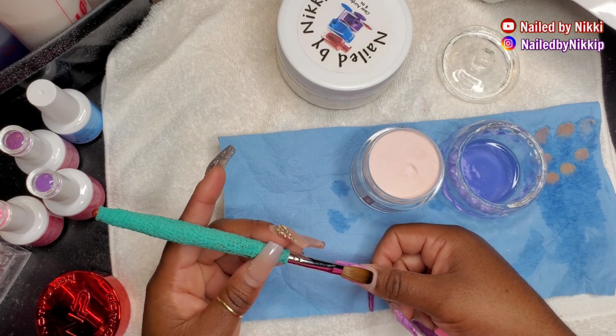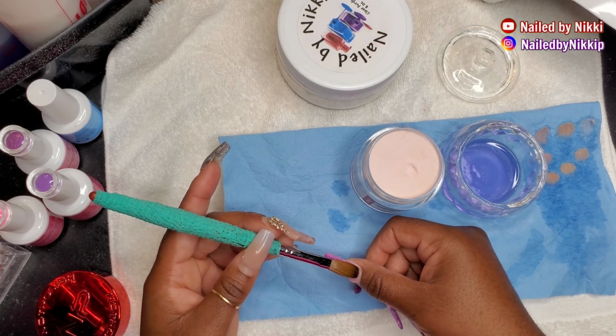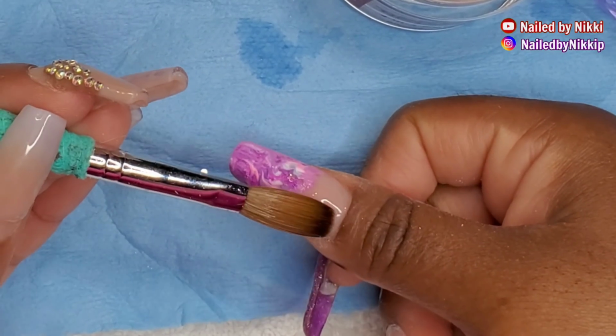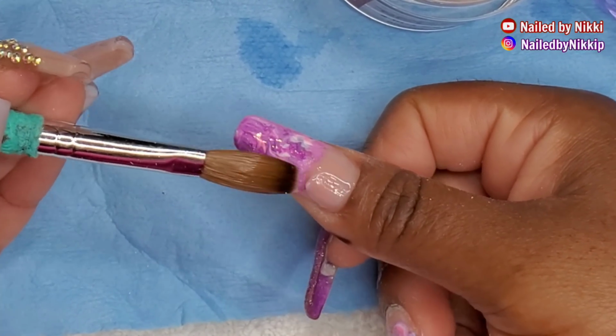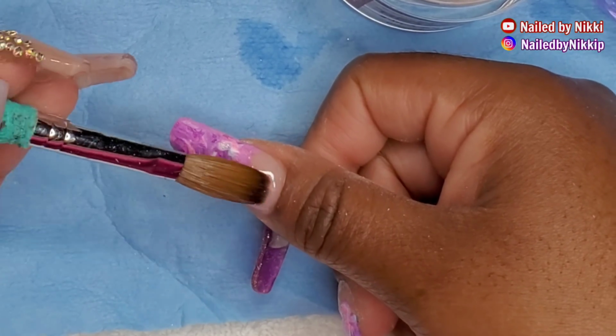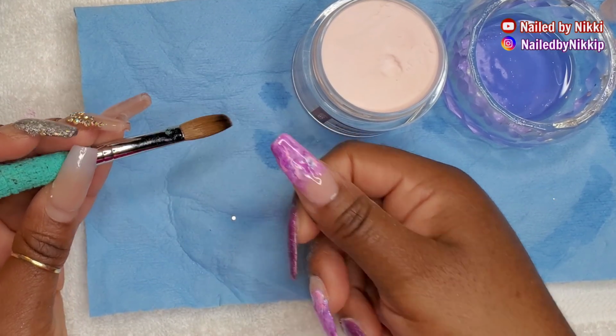You could definitely get away with one coat. All right, so I cured all my nails for a full 60 seconds. All the gel polish is fully cured. Now you guys are looking at me like, girl, what are you doing? You're putting acrylic on top of gel polish. Girl, what are you doing?